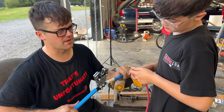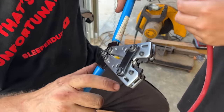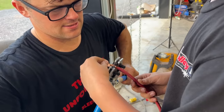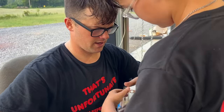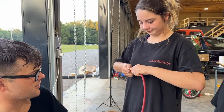We're actually crimping a battery cable correctly. The only weird thing is they have numbers, but it's not. It must be like some sort of metric deal because it doesn't line up with anything. Hopefully, we're crimping it with the right size. This is our charging wire from our alternator to our battery cable. That feels pretty good, huh? Give it the test.